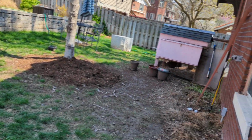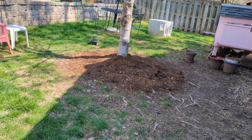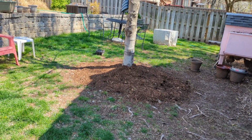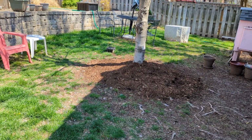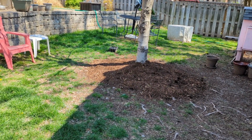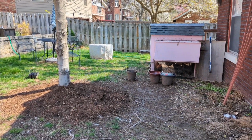All right, we're not letting the chickens out because we just got the mulch. They love to dig in it and make a mess, and we're just gonna let it aerate or air out a little bit because it's real stinky. Who knows what's in it? I'm sure it's fine for chickens, but we're just making sure.